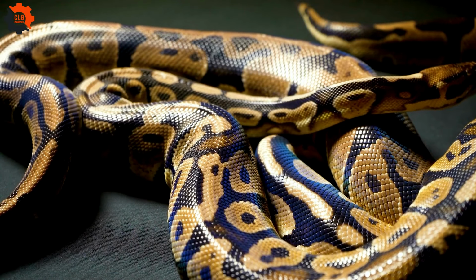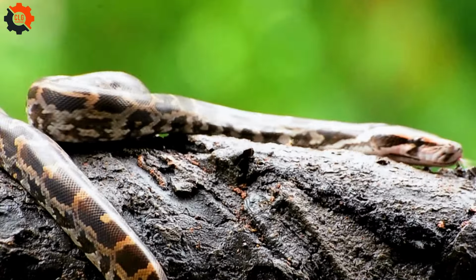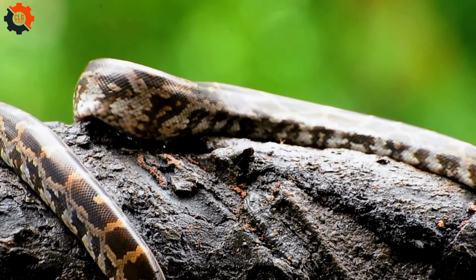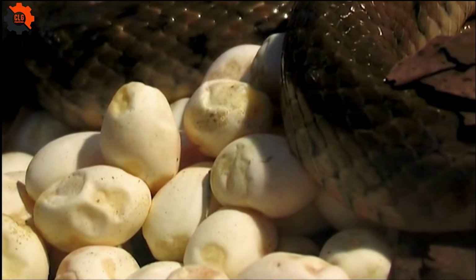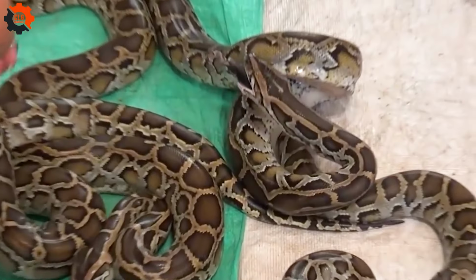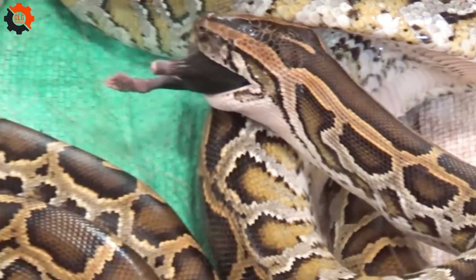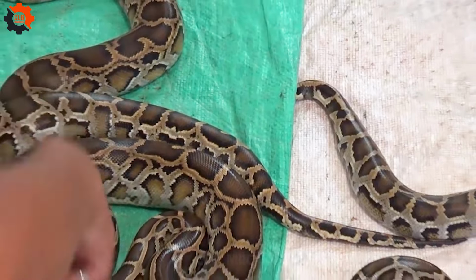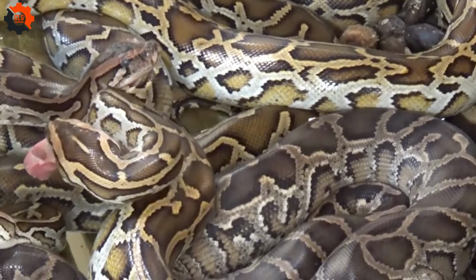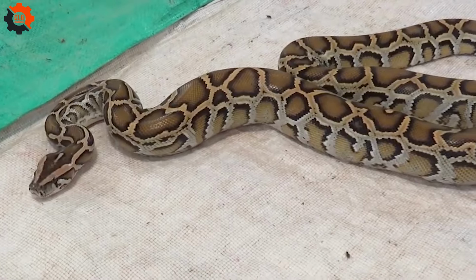First up, let's talk about raising these pythons. Typically, breeding time happens in spring and summer. Each breeding session can result in hundreds of baby pythons called hatchlings. Before giving birth, farmers often bathe the mother python to remove any dirt and help stimulate the laying process. It's kind of like giving her a spa day.